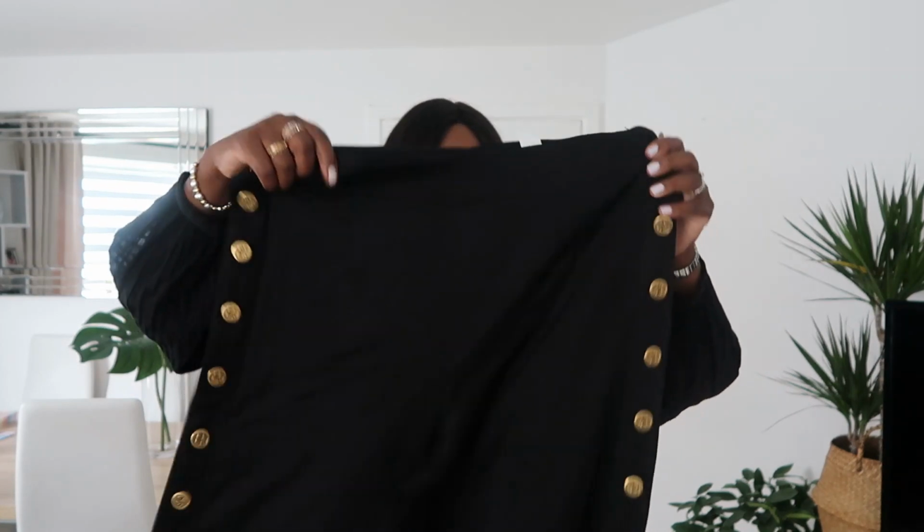But that's a mock croc pair of trousers. Like I said, leather's really in at the moment, so just trying to find new ways to update my leather game, faux leather obviously. Then I got another pair of trousers. I've been looking at these for a while now. I love a black trouser when it comes to going out. I'm definitely more of a trouser person than a dress person, oddly enough, in autumn winter. I just think you get more wear out of the trousers.